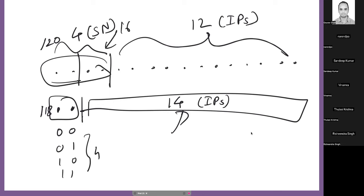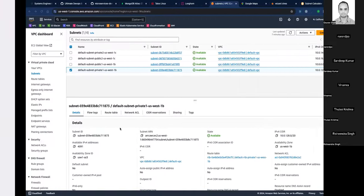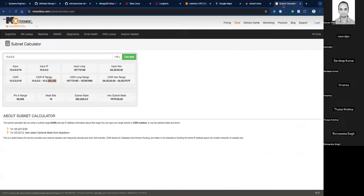That is the difference. So you can decide how many subnetworks you want, and based on that, how many IPs you want in each, and so on, right? And that's why you see /16 gives me 65,000 IPs. I'm dividing that block into subnetworks. /20 would give me 4,000 IPs.